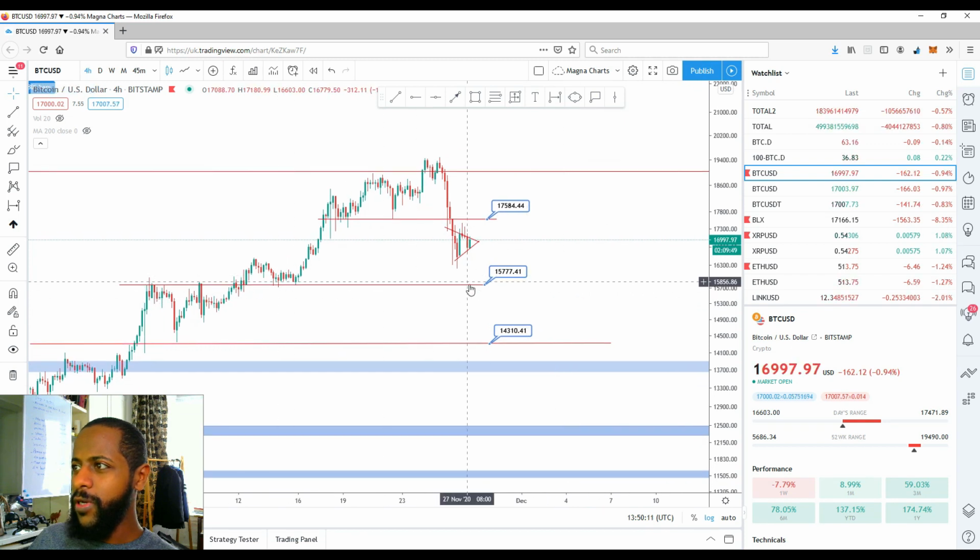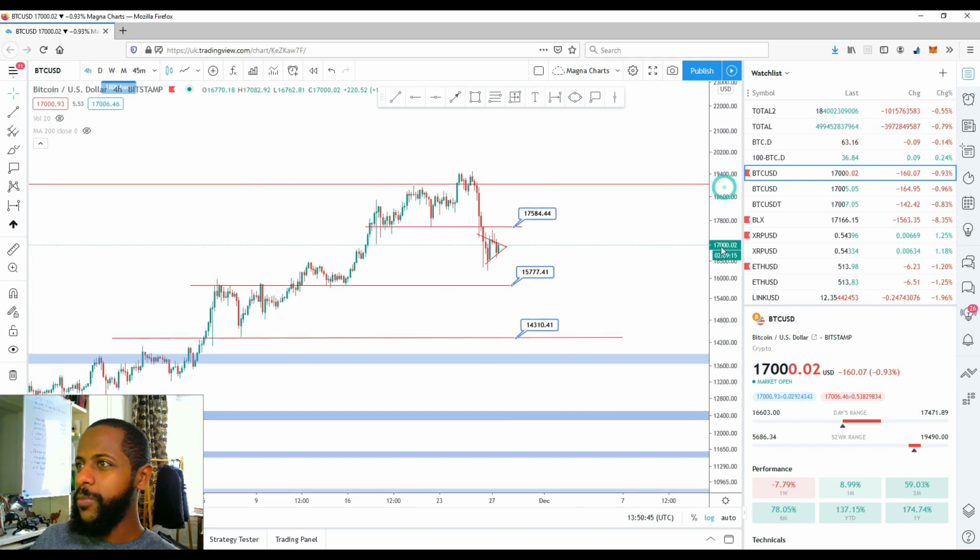We have a level, in my opinion, 15,777. You can see clear resistance here, and then it turned into support. So that's an important level. It's obviously not exact. The exact point would be 15,760. So that is one level of support that I'm seeing, and then where this wick has ended up, which is about 14,300, or to be exact, 14,351. So those two are the next levels that I'm seeing.